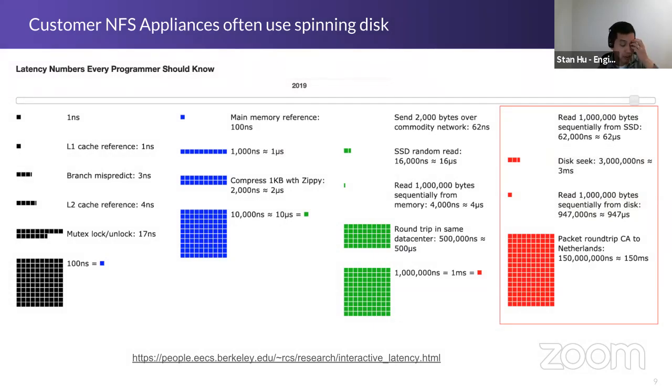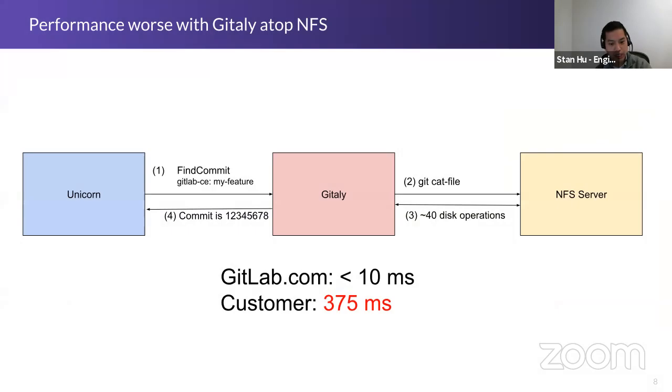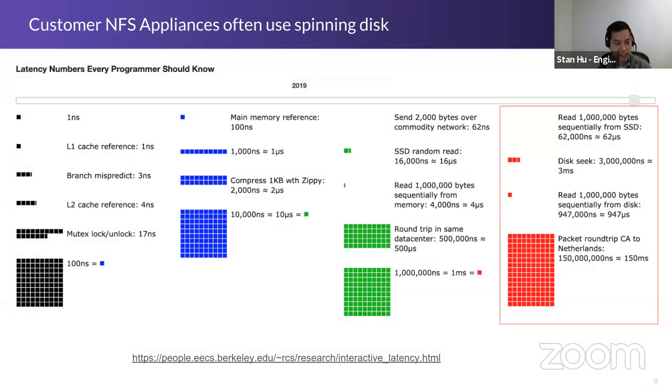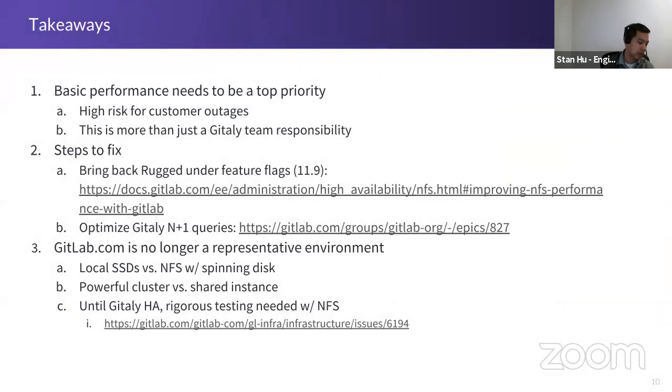This is a very common graph of what timing looks like in this world. The most important thing is to look on the right side, because this is where we get to the disk access. You can see on the right side, a packet from California to the Netherlands, round trip, takes about 150 milliseconds. We're talking about 375 milliseconds, and 150 milliseconds is a transcontinental packet. That should be considered an eternity for us, and that's fundamentally the problem we're having, because when you imagine this at scale, you get enough requests, things bog down, things get really slow, and that's basically what was happening for our customer and for other customers as well.